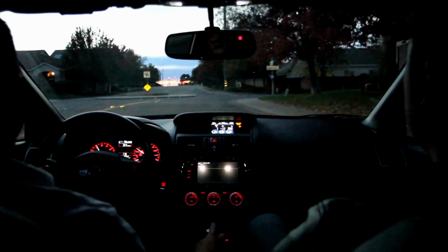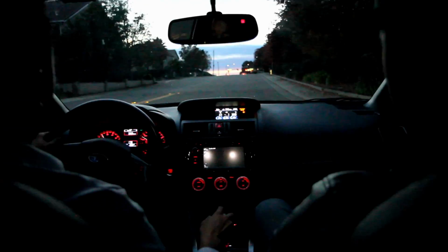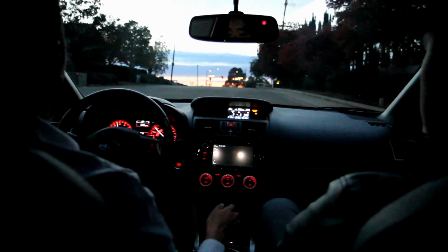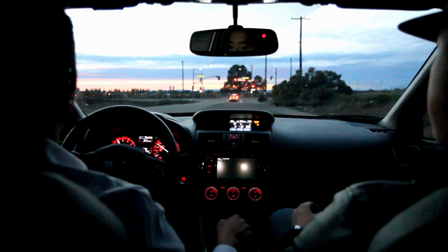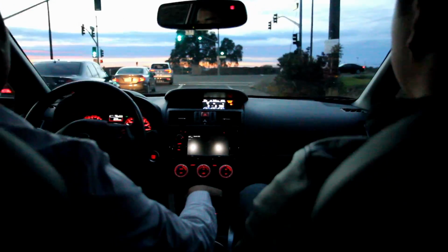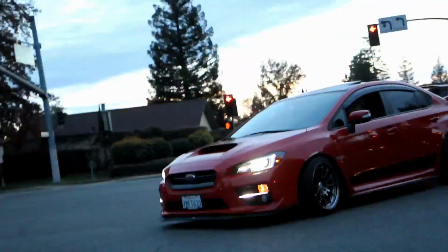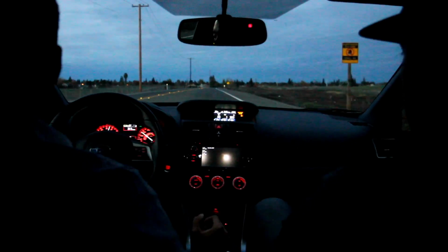Giving it about 20% throttle. You don't feel the surge that the stock map usually gives you. Yeah, the stock might have built up boost at the partial throttle. Yeah, so this is more of a linear, consistent feel. Did you notice the difference in the sensitivity of the throttle? Base map has a very sensitive throttle. Yeah, definitely. I like this one already better.